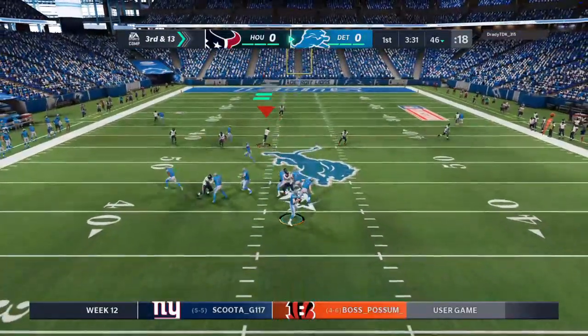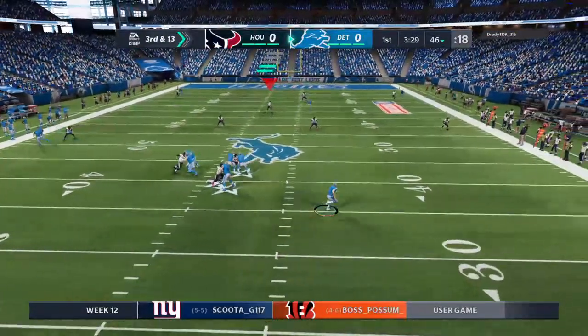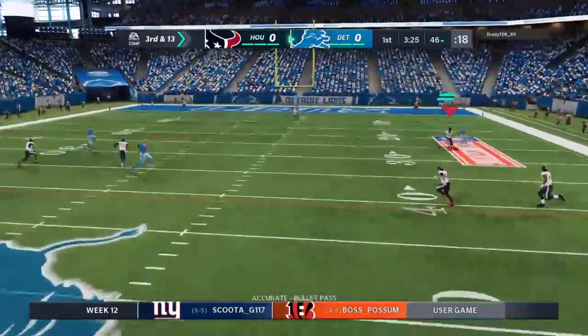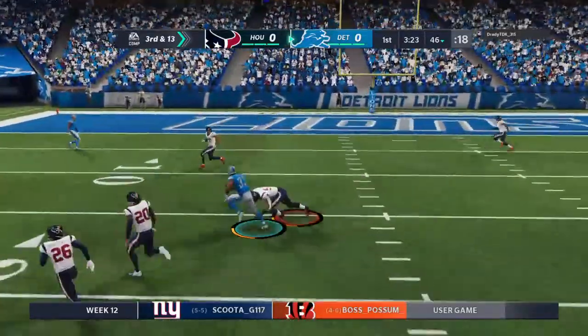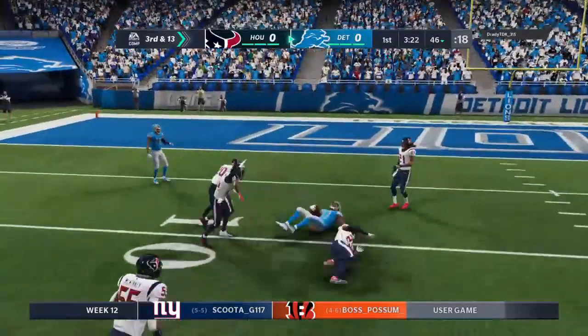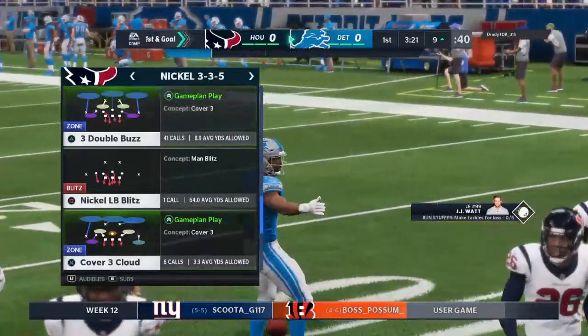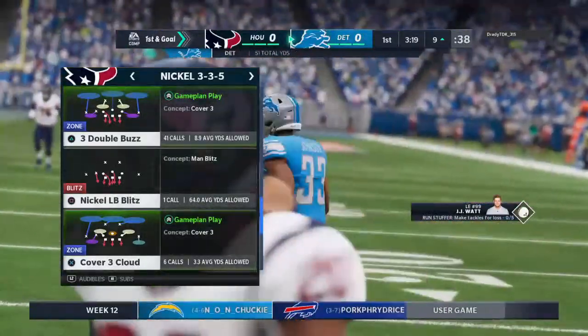Now Stafford. Flush to his right. Now he'll go deep down the middle. This is caught at the 20, and all the way down to the 9. They're able to convert on 3rd down, and that sets up a 1st and goal.